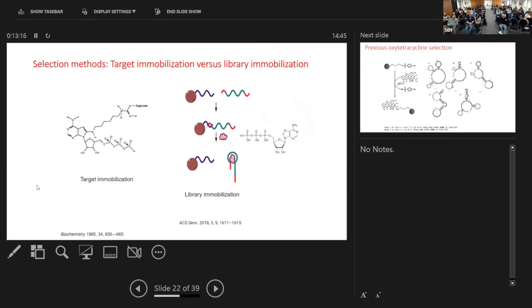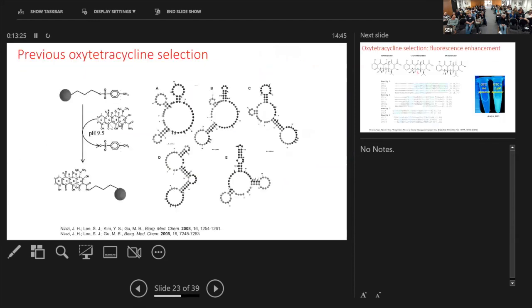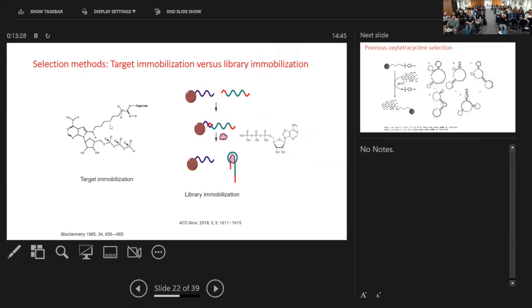Okay, so the last part I will just share with you some of the aptamers that we recently got. The traditional method, right, is to immobilize the target, right? So that's ATP. You immobilize it through a linker to an agarose bead, and that's how Jack Szostak's group got this aptamer in 1995, and everyone's using that. I think now a more popular method is to immobilize the library through hybridization, right? So, and you hope your target binding can release the aptamer, and you can collect that for PCR, right? So in that case, you can use unmodified target.